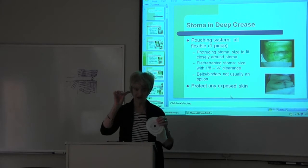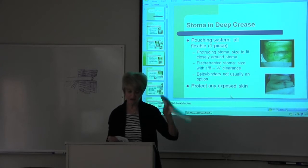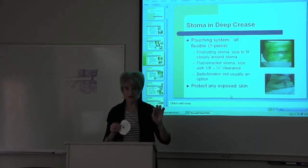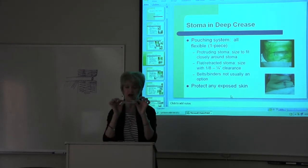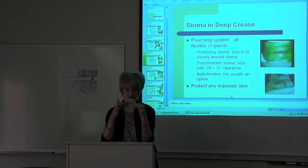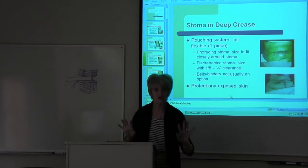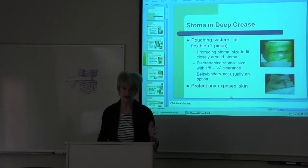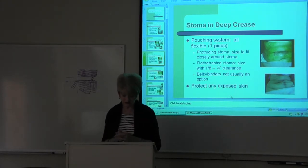Most of your problem stomas will either require flexibility or convexity. So for creases or very rigid abdomens, you think about flexibility. For skin level stomas and retracted stomas, you think about convexity. Most of the time, your standard flat pouches with rigid components, like your two-piece systems, are limited to use in patients who have relatively normal stomas, relatively normal abdominal contours. So I just wanted to review what we mean when we say flexible and convex and rigid before we move ahead with specific issues and specific solutions.